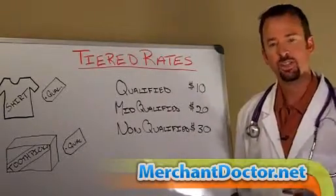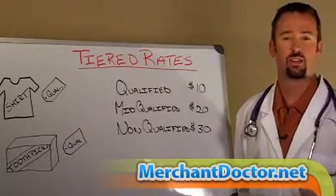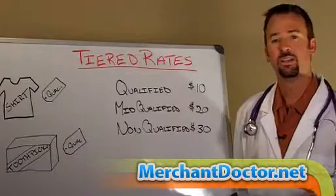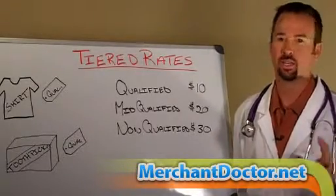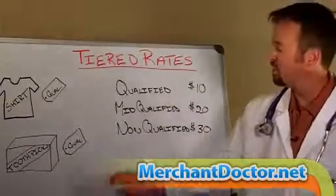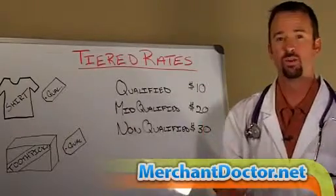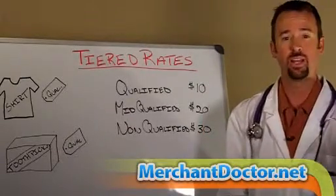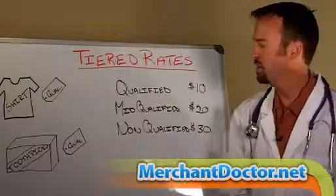So to exemplify my point today, I'd like to look at the two different rate structures that are actually valid in this industry and explain the difference by pretending that you have to go to your local superstore and pick up two items. We're going to walk into the exact same store and buy the same two items, a shirt and some toothpicks, but we're going to look at the store as if it were to offer tiered pricing on the one hand and interchange plus pricing on the other hand. So let's dive right in.